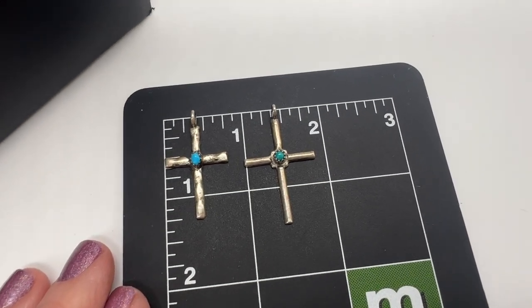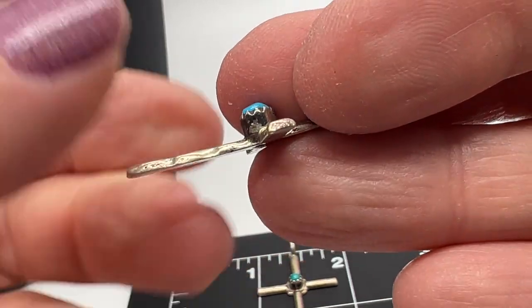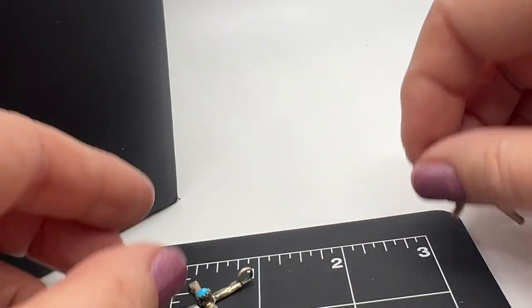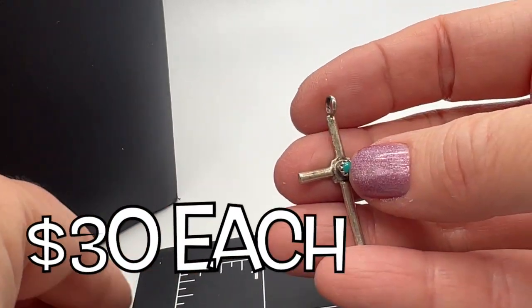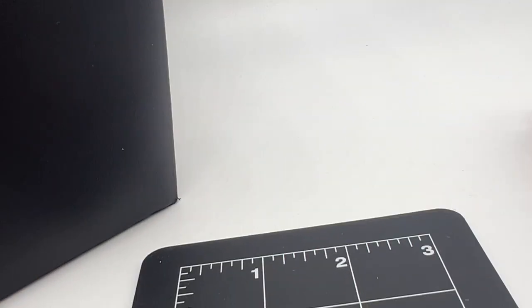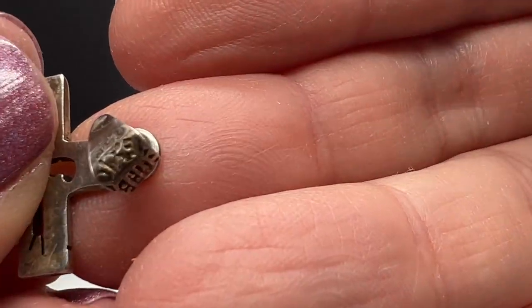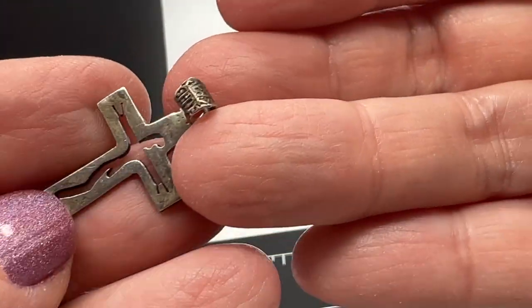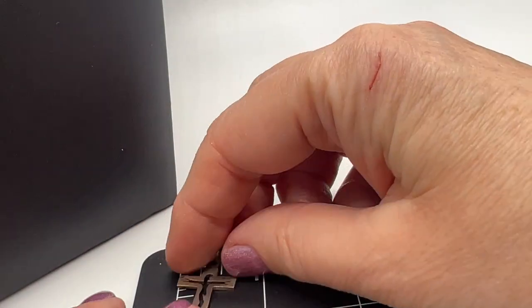Sterling silver also. Very beautiful, not signed. But they are sterling. Both very pretty. And then this one, I believe this is old Taxco, I think. It's kind of hard to make all that out. I think it says Mexico. I don't know who that is. MAB or something. Not sure. That's a very interesting cross, though.